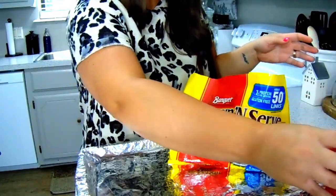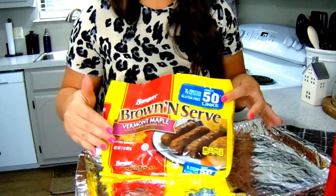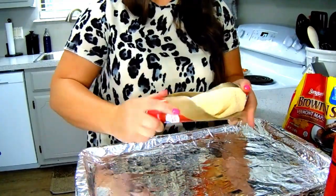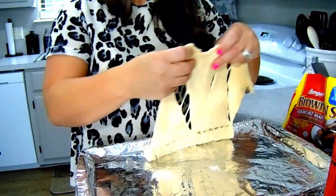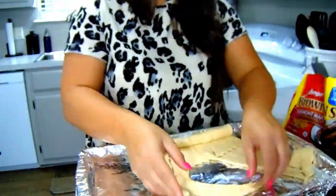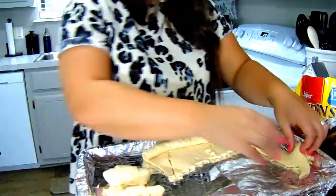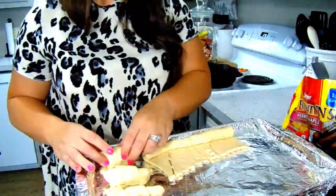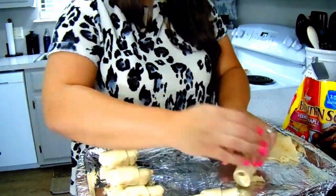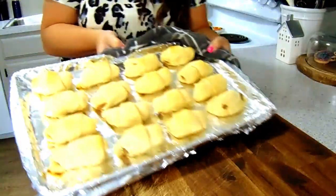Alright, let's jump into these pigs in the blanket. Nothing fancy. Like I said, I'm going to use the pre-cooked sausage links just to make my life easier across the board. And you guys will have to let me know, do you like using little smokies or sausage links in your pigs in the blanket? In the oven they go. Alright, that's one more thing down.